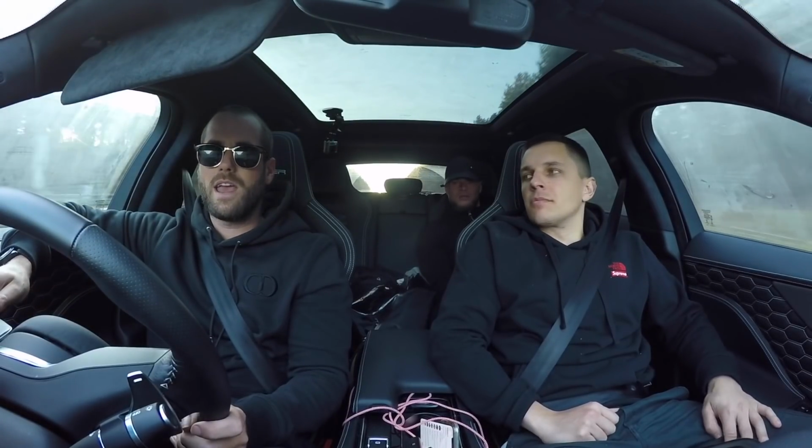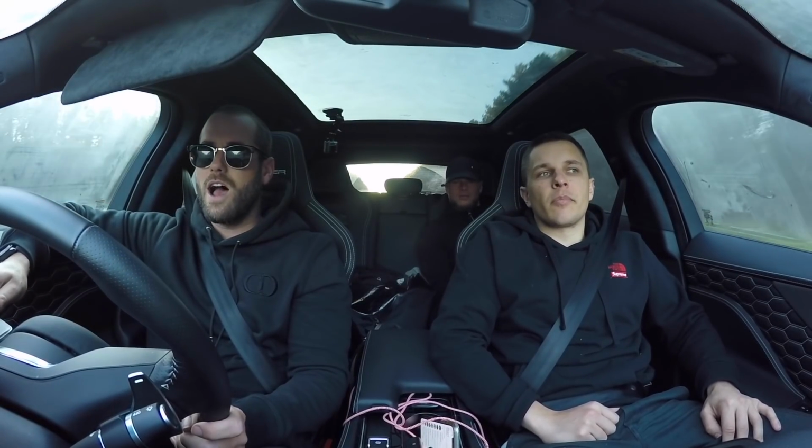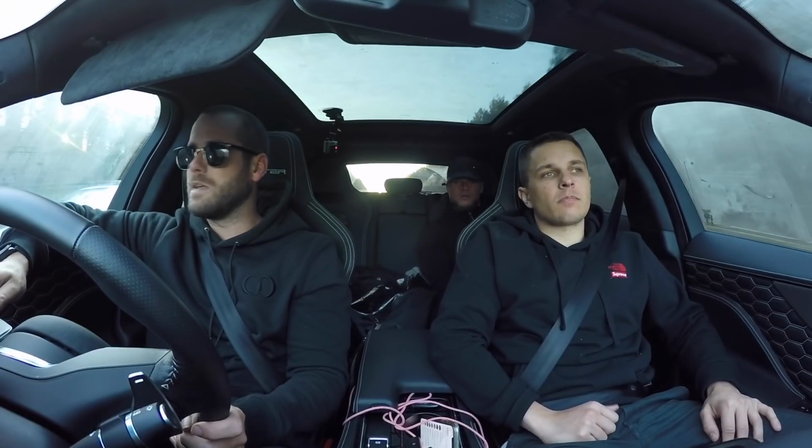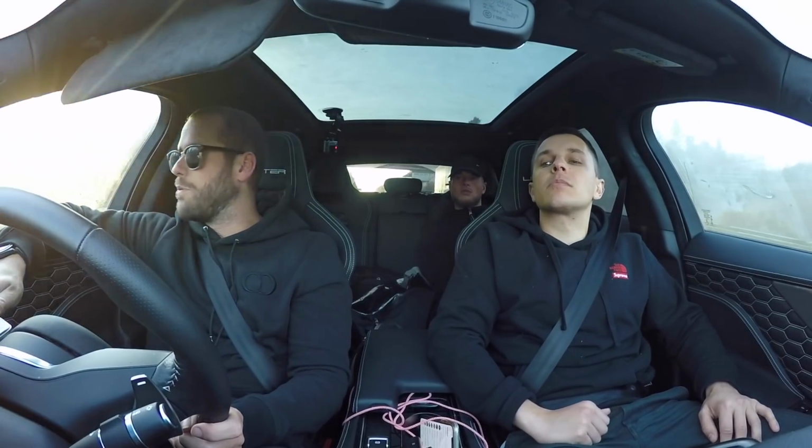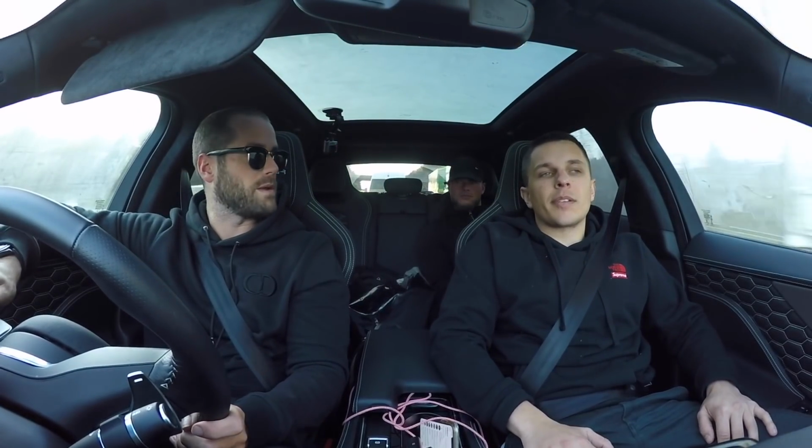It's terrifying. It feels faster than my Lurus. It just absolutely belts because it's supercharged as well. There's no real lag or anything. You can hear a bit of whine. That's all performance testing that isn't right for public roads. And you're not a good passenger.